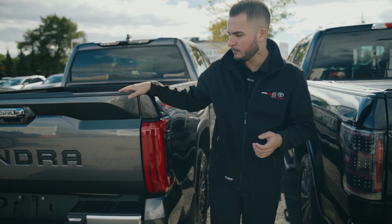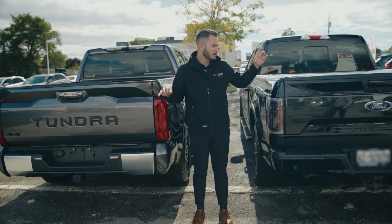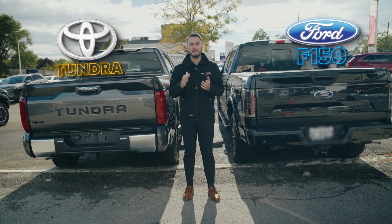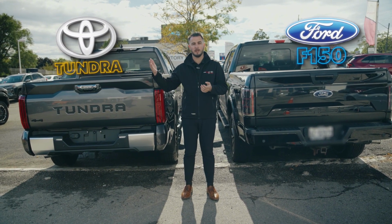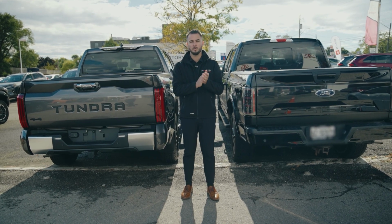Now, looking at both of the rear ends, again, I'm thinking I'm gonna go Toyota on this one. I have nothing against Ford, but I think the styling and the redesign of the Tundra makes this truck actually look like a truck worth the dollar that I would spend. If I ever needed a pickup truck, I feel like I would be going Tundra all day long. I think value for what you're getting is huge on this truck.